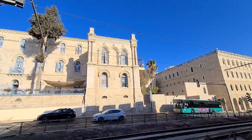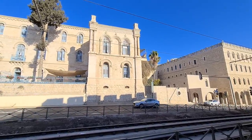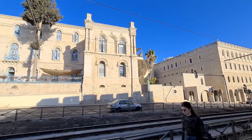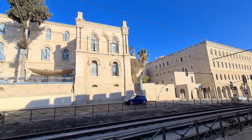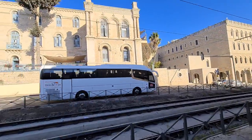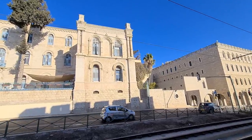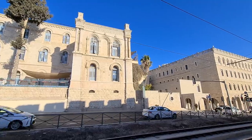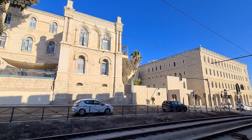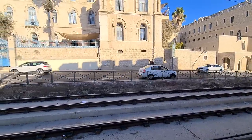Then from one of those windows, a nice nun, actually no, it's not a nun, it was a patient, looked down to see the old city from that amazing window. And a dentist's teeth fell into the no man's land. They had to find a solution, because he had to get them back. Then the solution was very easy. They called the Israelis, the Jordanians, and the United Nations people, and they looked for the teeth, which they found. A nice story, isn't it?